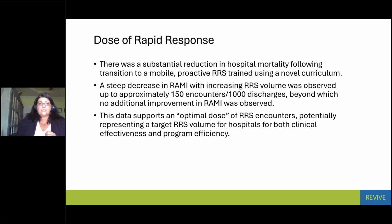We kind of looked at dose of rapid response. Dr. Michael David has done a lot of work on this with doses of rapid response. And what we found was that if you had a certain number of encounters, you could see that risk-adjusted mortality changed. And so what we call that is the optimal dose. Each program will have its own type of optimal dose, but we wanted to really look at it to demonstrate the value of the program.